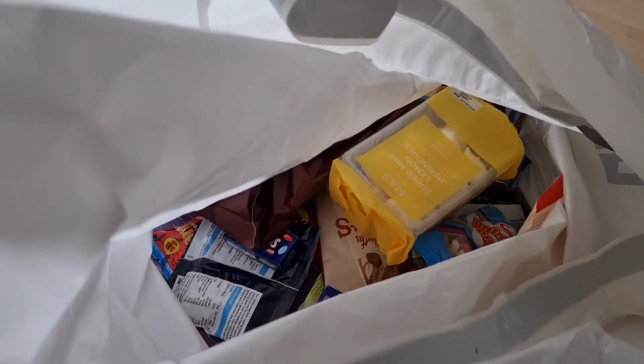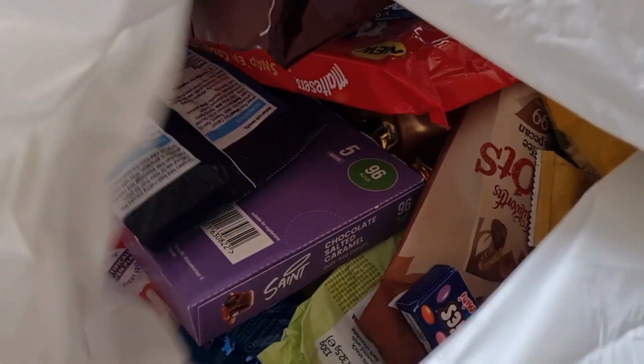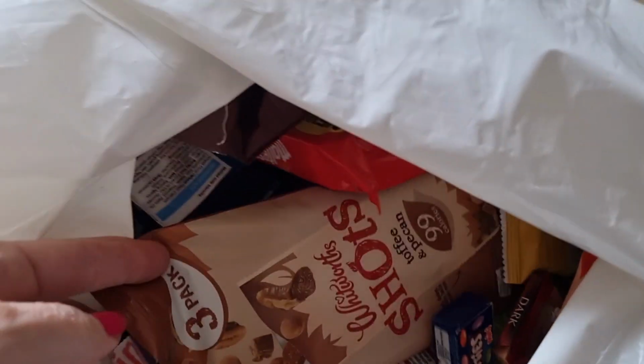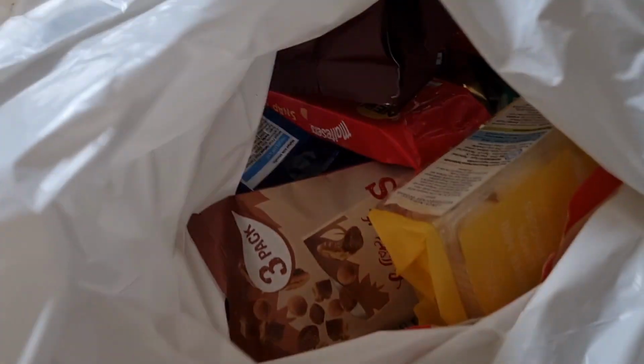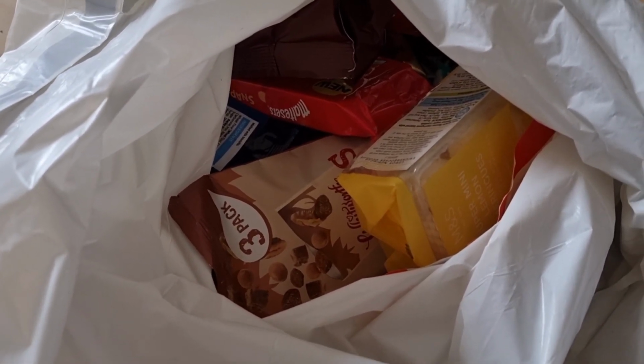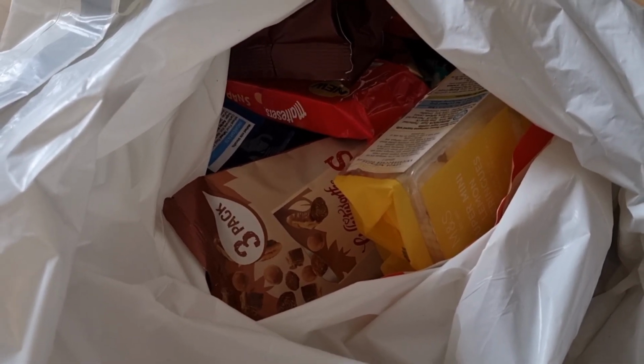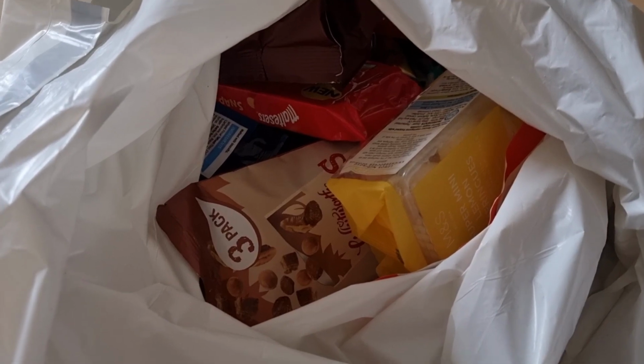What have I got here? So while I've been busy working, Dexter's been going through the treat drawers. And this bag is all full of out-of-date stuff. Confessions of an overshopper. Although Dex has actually eaten some of it. But yeah, that's all out of date. I need to stop overshopping. I'm going to go make some lunch now, so I will show you what we've got.